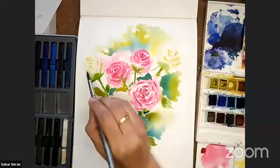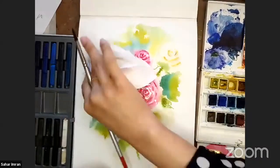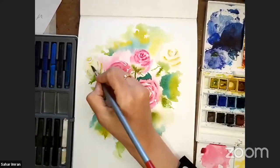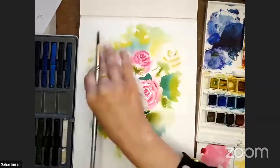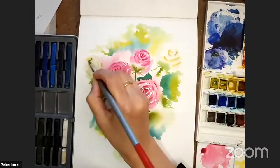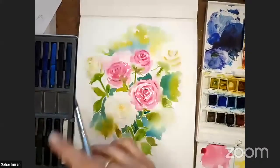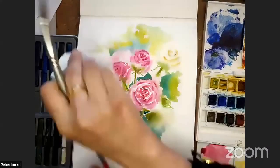So I am just trying to remove the gray that I had used here. I will not let it dry on there. I will just smudge it with my brush and water and then dab it with a kitchen towel or tissue. And that is just going to remove that from the paper. That's a good tip.